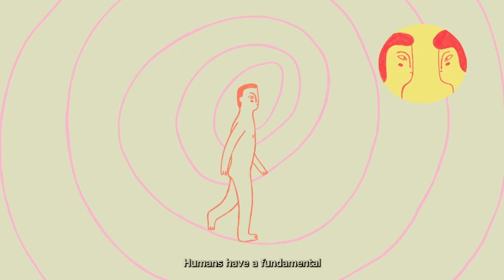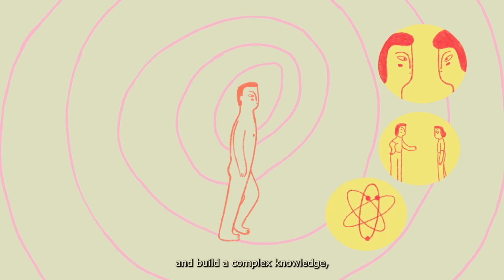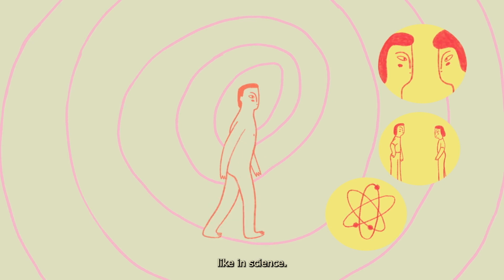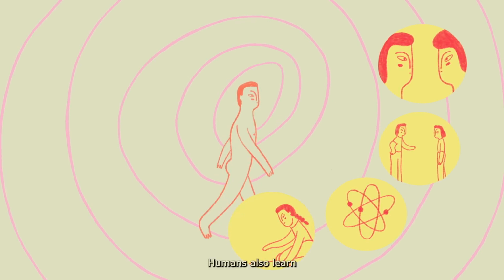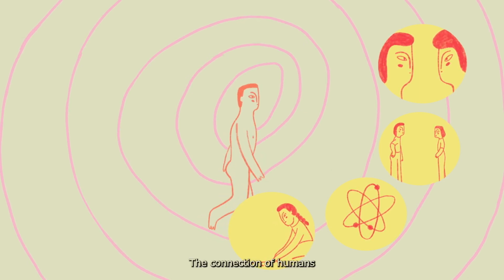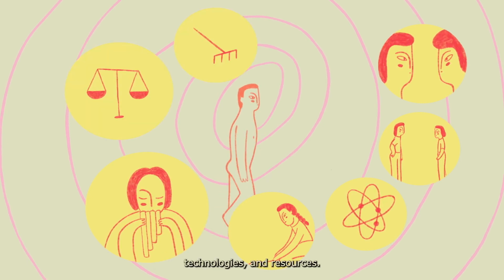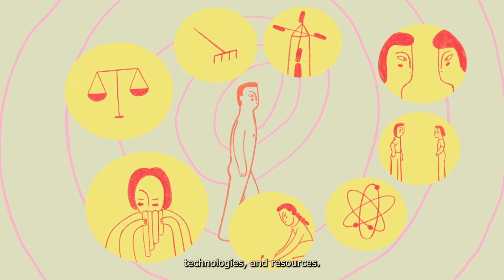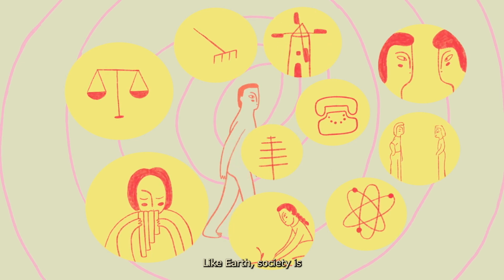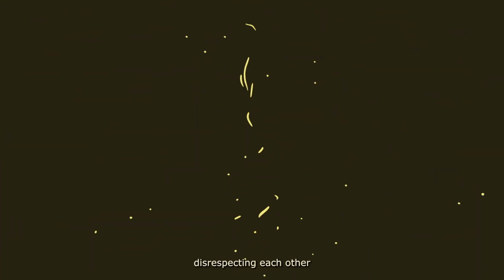Humans have a fundamental need to interact with each other, share experiences, and build complex knowledge, like in science. Humans also learn and enjoy interacting with Earth's nature. The connection of humans produced a wide range of cultures, laws, technologies, and resources. Like Earth, society is always evolving. Earth would never be the same again. Human beings ended up disrespecting each other and Earth.